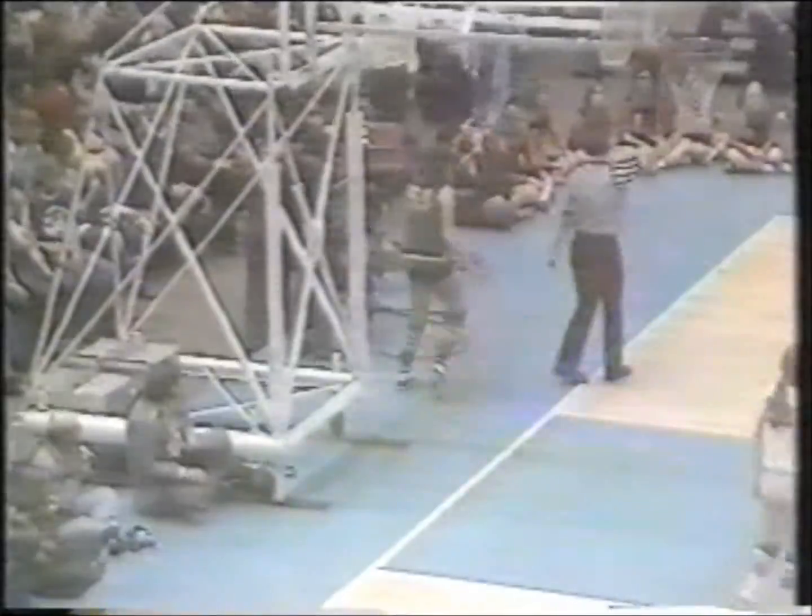Now the ball is thrown out of bounds. A shot tripped and fell. And Bob McRae is on his feet protesting that. He thinks there was contact out there. Toni Mohr out to Julie Hansen.